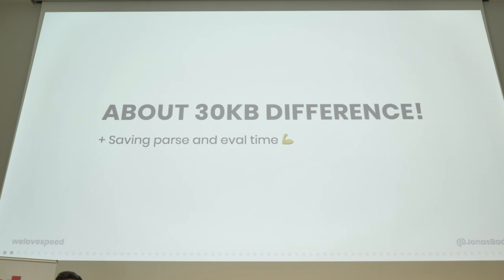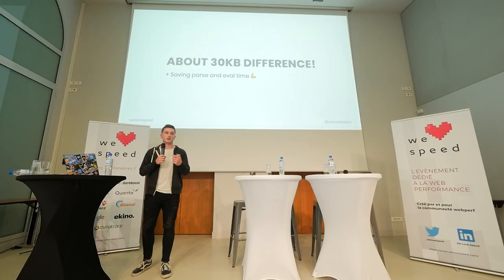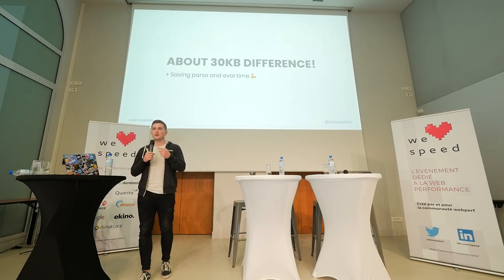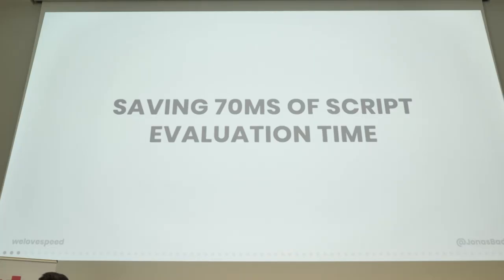And you've dropped a lot of parsing and evaluating time, because every library you load comes with a cost, not just the size cost. It comes with the cost of instantiating objects internally, blocking your main thread, and things like this that have been discussed in very good detail in the previous talk. So you've saved about 70 milliseconds of script evaluation time with about 30 kilobytes of JavaScript.